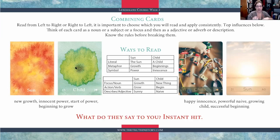A child traditionally can be that idea of new beginnings. It's that beginning. It's the nucleus of the cell. I know people see other things in my child card, but literally what I did with that painting was there was a wash of paint, and I dropped a drop of a different color paint onto the wet paint, and it bloomed like that. It was that instant bloom. And so it's that initial spark. It's that beginning of something.